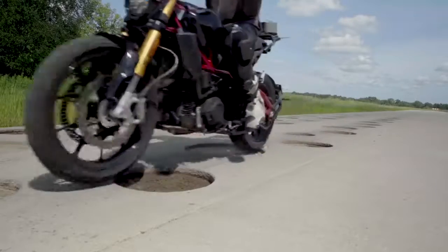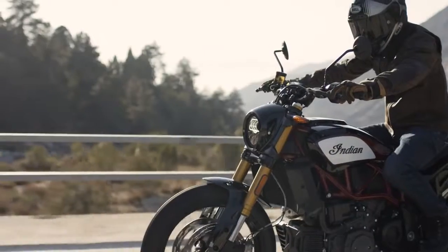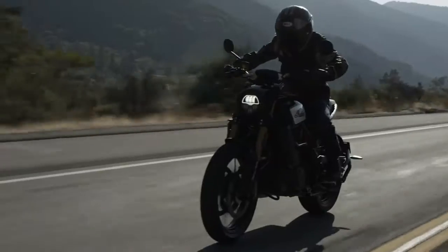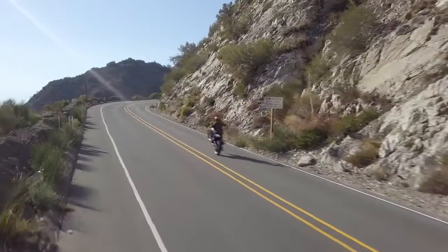One of the nice things about the FTR 1200 is the flat torque curve. It's very linear, so it makes the power you need, and it also comes on whenever you want it. I really like the additional power and the peakier rev. It just feels really snappy and it's fun to ride.